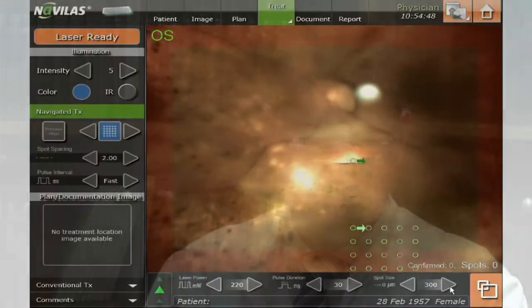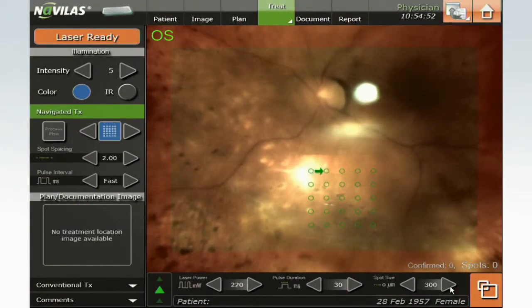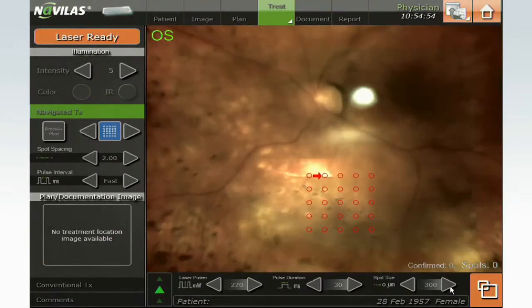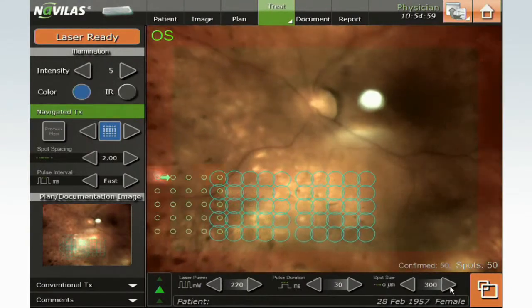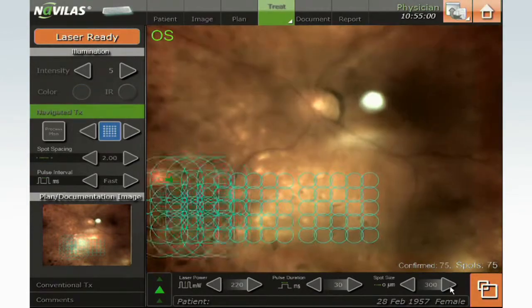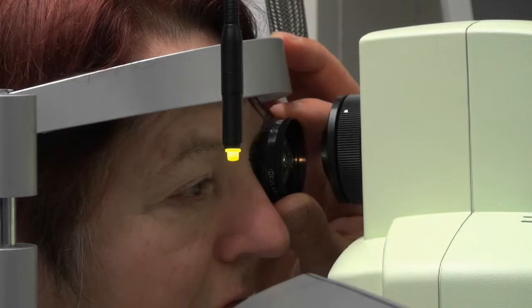Another major complication of diabetic retinopathy is proliferative diabetic retinopathy. For these patients, it's very important to have a comprehensive pan-retinal laser treatment. During this laser treatment, the patients sometimes need 2,000 or 3,000 spots. Doing this with conventional laser is sometimes very hard because it takes a long time, it needs a lot of compliance of the patient and of the treater.